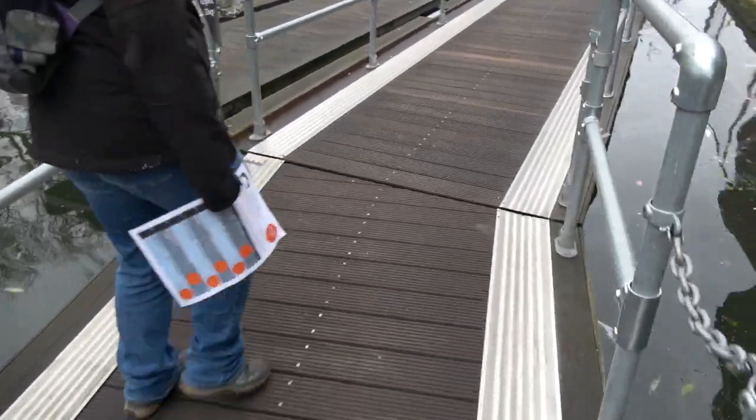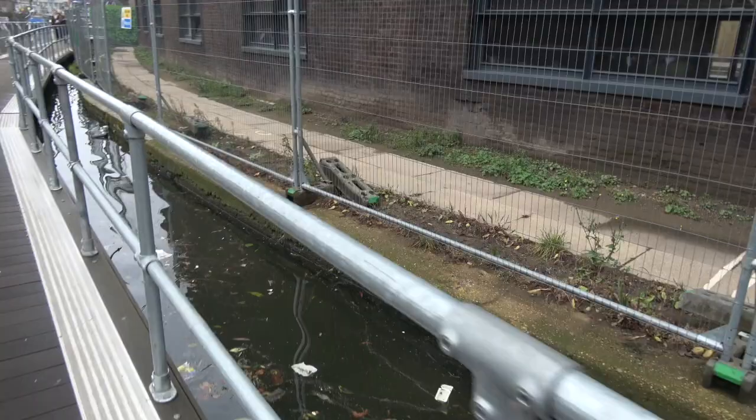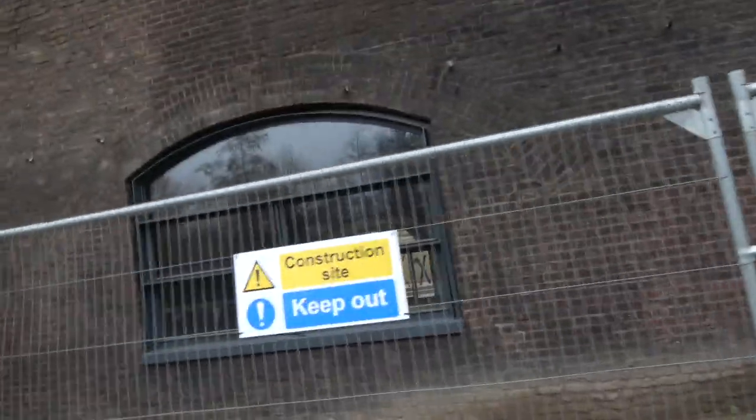We're on this moving towpath instead of that towpath over there, which doesn't move, which kind of feels a bit strange, honey. It does. Keep out, it says.